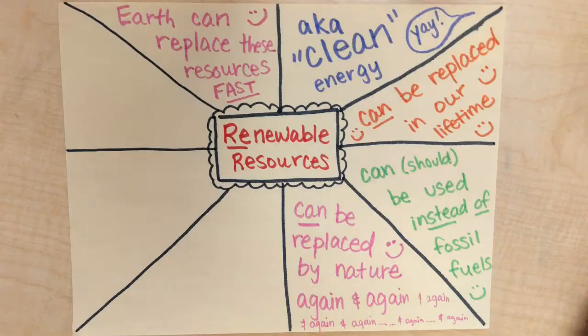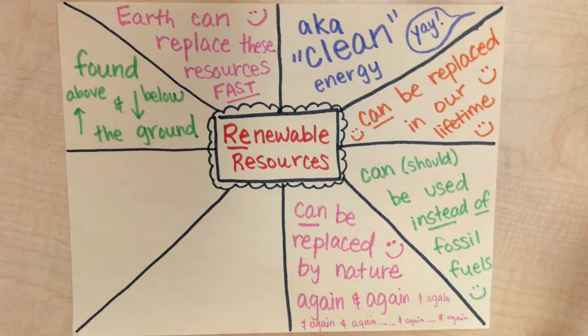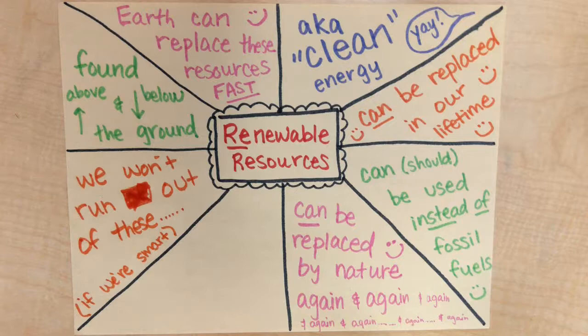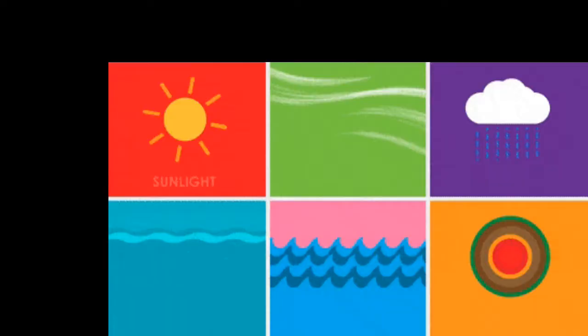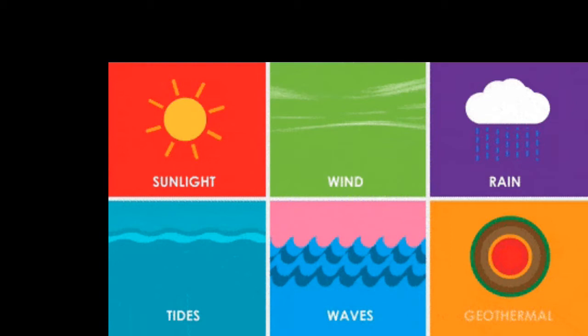Now, these resources can be found above the ground, like wind, or they can be found below the ground, like geothermal energy. And we won't ever run out of these resources. Unless we're not smart and we don't make wise choices as a whole planet. And some people even consider these types of resources to be free because they can be found in nature. Like wind is free, water is free, even though it'll take money to build structures and turbines to get energy from wind and water and whatnot.